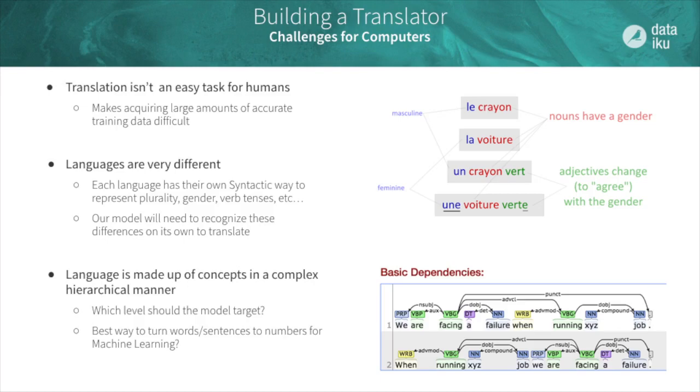Throughout high school and college, even expert translators aren't perfect translators. And when you're making machine learning, especially deep learning models, you need to have a lot of labeled, accurate text data. So this makes acquiring a lot of labeled data difficult, because you need really good translators to translate millions and millions of sentences. Also, languages are very different.